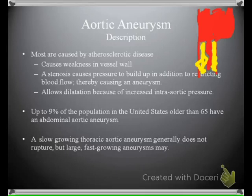It's important to understand that up to 9% of the population of the United States older than 65 have an abdominal aortic aneurysm. So up to 9% of patients 65 and older. That's a very high incidence rate. We also must remember that a slow growing thoracic aneurysm generally does not rupture, but large, fast growing aneurysms may. So remember, slow is okay, fast, very bad.